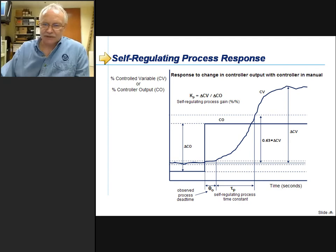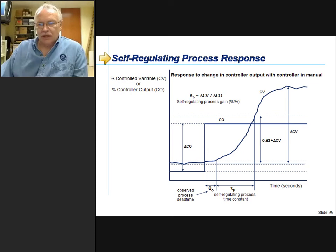And the thing about a self-regulating process is that if you have the controller in manual and make a step change in the controller output, it'll reach a new steady state value, provided that there isn't another disturbance going on. The fact that it does line out at a new operating point on its own with the controller in manual without any feedback control means there is a self-regulating behavior to the process. And of course, you can understand this for flow loops. If you put the flow loop in manual and you make a change in controller output, provided that there isn't any disturbance right then, it'll go to a new flow. It may not be what you want, but it will line out at a new flow.